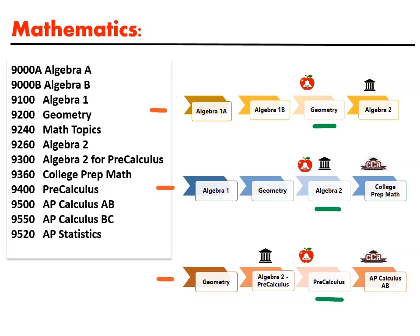You will also note that many colleges require a minimum of Algebra 2 or Algebra 2 for pre-calculus to meet admission requirements. You also note that each student attained these benchmarks at different levels. It is recommended that all students in the Appleton Area School District complete 4 years of mathematics to be college and career ready.